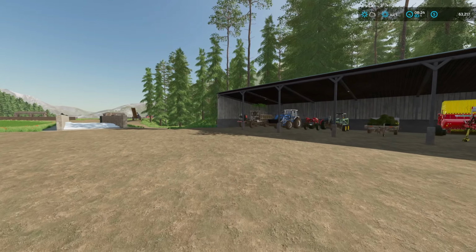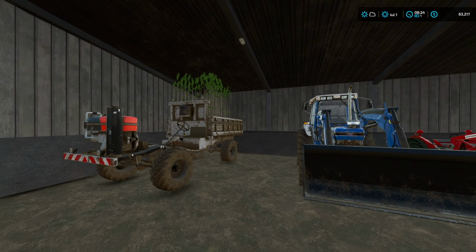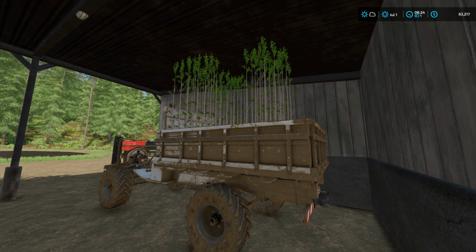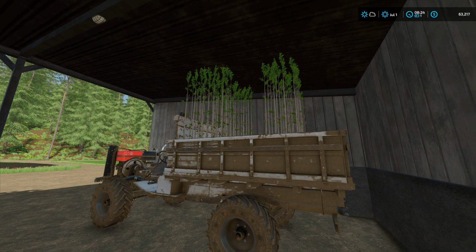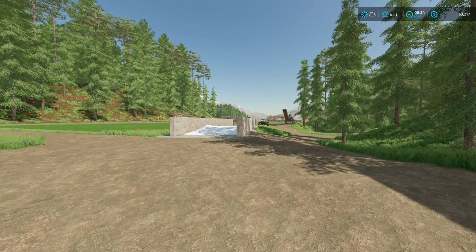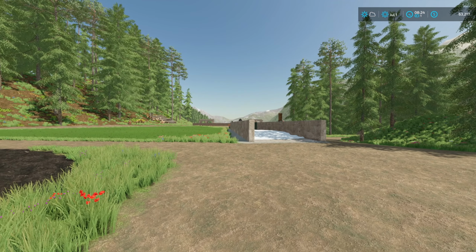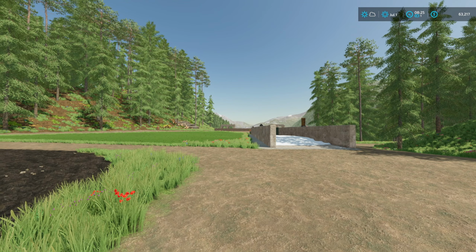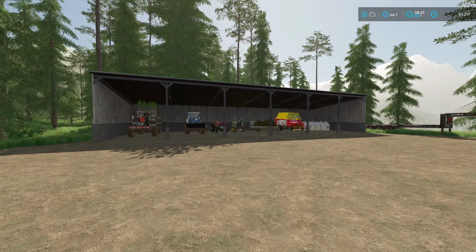Now, I did a while back go in and buy some saplings, and we have got three different types of saplings here. I'm not 100% sure which is which, so it's going to be a bit of a lucky packet, to be fair. We are going to be planting some of those trees around there for the animals to get a bit of shelter, but also a bit of wind protection. So that is the immediate job that I want to get done today.